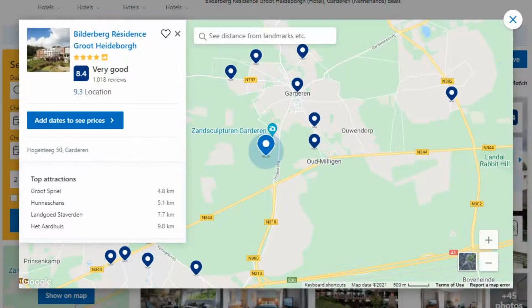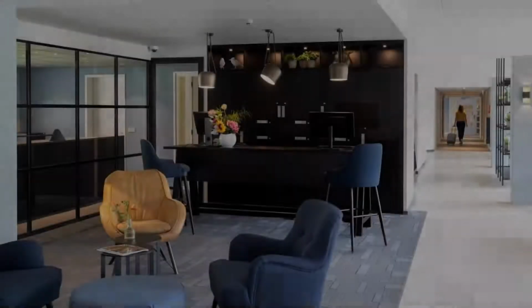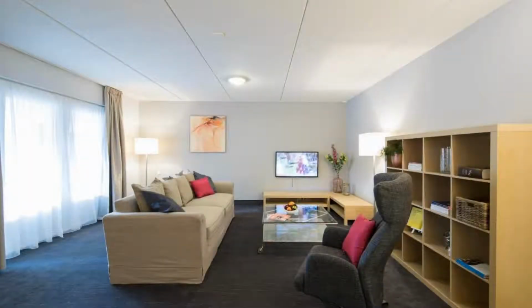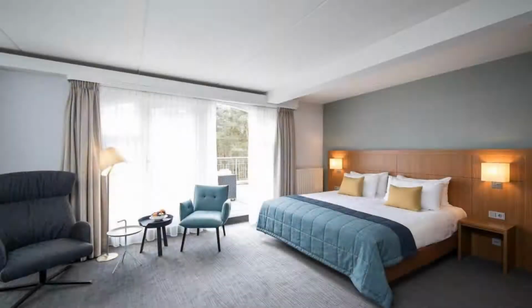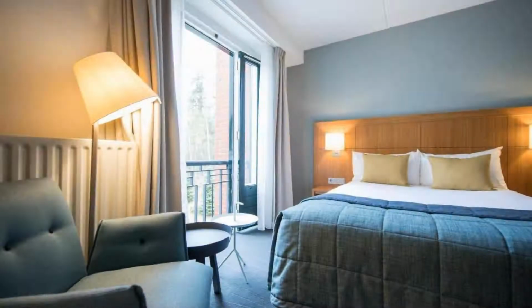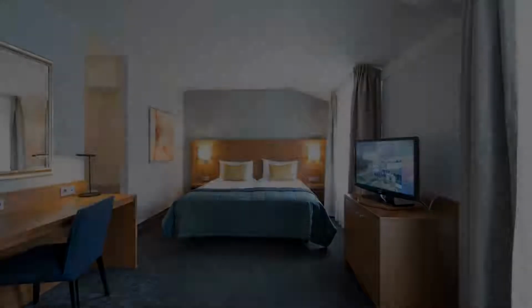Number 10. It's a 4-star hotel. The location of this hotel is good and the guests love walking around the neighborhood. Check-in time is 3 p.m. and check-out time is 11 a.m. Guests are required to show a photo ID and credit card at check-in. Pets are allowed in this hotel.